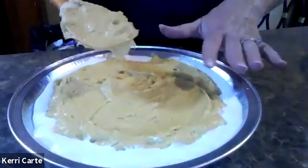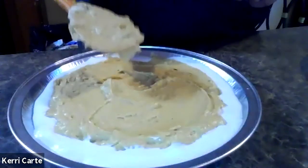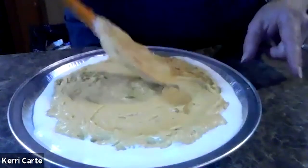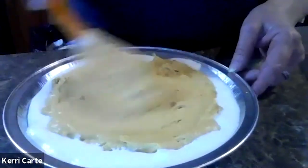Now this has to refrigerate for at least 1 hour. You can easily make it the night before and let it chill overnight and serve it the next day. That's fine. But you've definitely got to give it at least an hour so that it all comes together and you can pull it out. You can sprinkle the top with a few toasted nuts if you like. That would be a lovely addition. Remember, that does add a few calories if you do that.